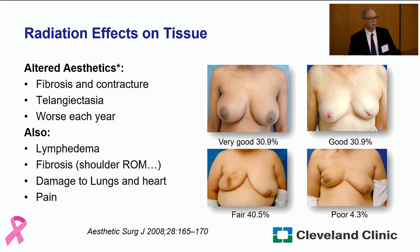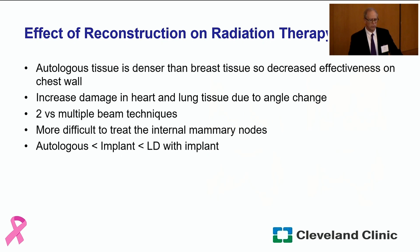Fibrosis not just of the breast, but also surrounding tissues, heart, lung, and from our standpoint, shoulder, because that did affect how we did our reconstructions. And it also was associated with an increase in pain.